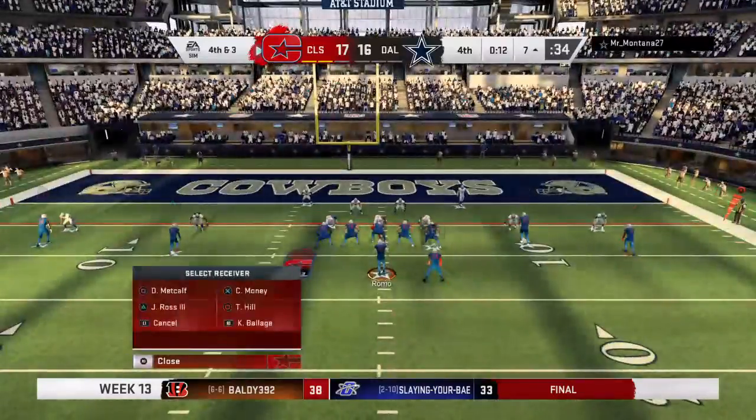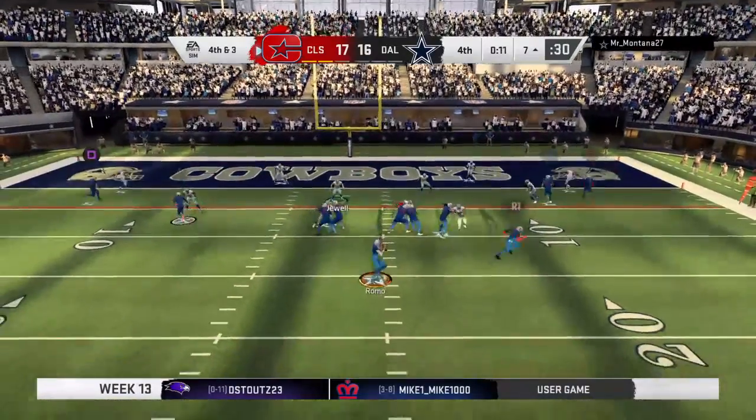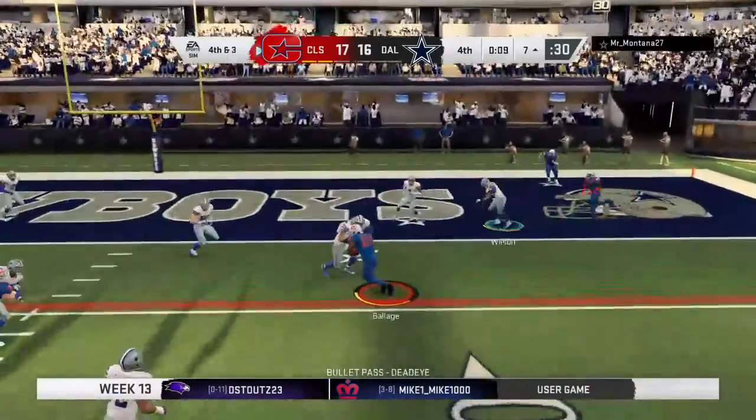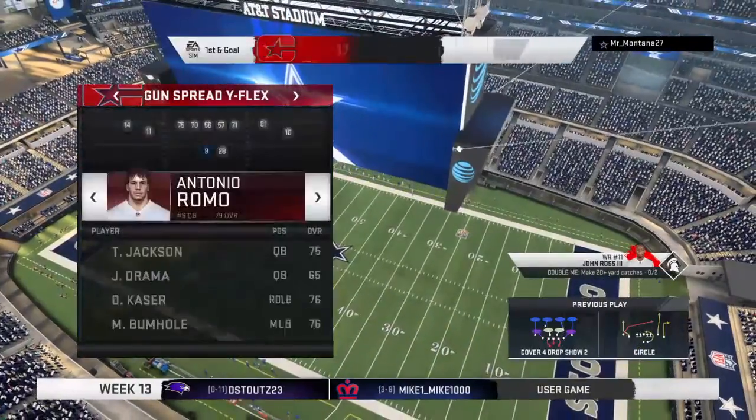And here's a big one now. Trying to hold this lead. They're going to go for it here on fourth down. Here we go on fourth. Romo. He's going to have his running back. It's complete. Now they get the timeout.